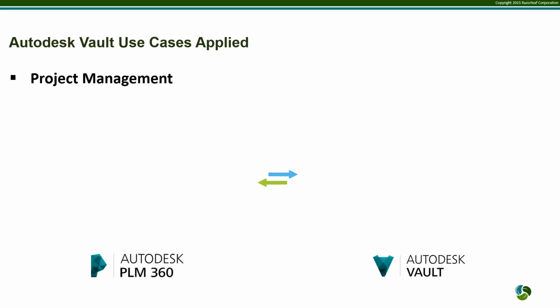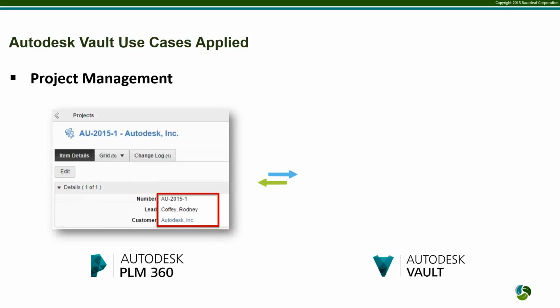So the first use case we're going to see is project management. Oftentimes one of the things we implement in PLM 360 is project management, right? A place in the system where customers enter their project data. Typically this is the project number and what customer they're doing the project for. It's also expanded out into project tasks, maybe the project team, who's the leader of the team, the designer, what department heads need to approve the project as it goes through the different project phases, right? So this is a pretty common PLM 360 case.